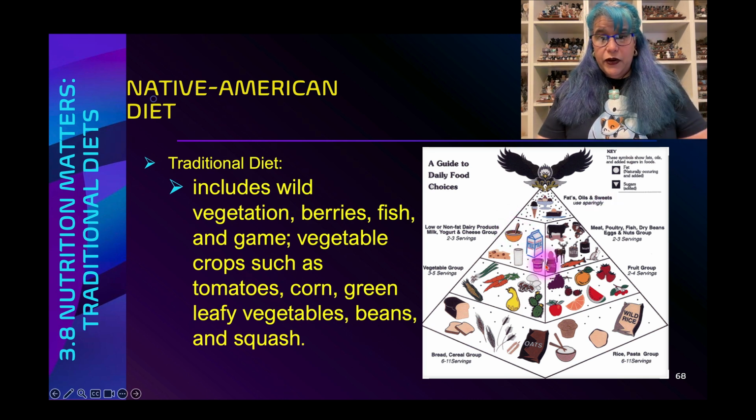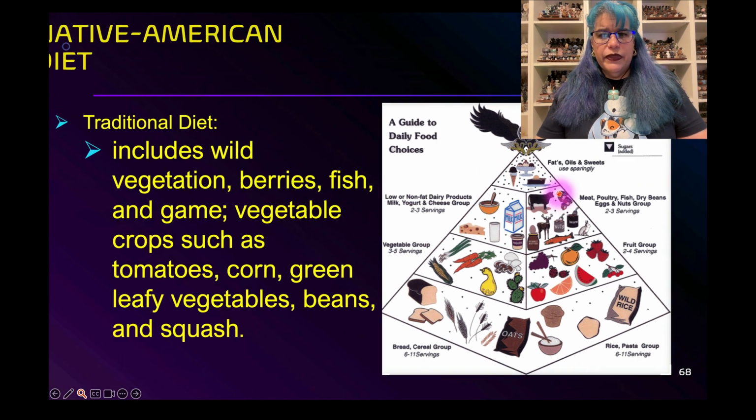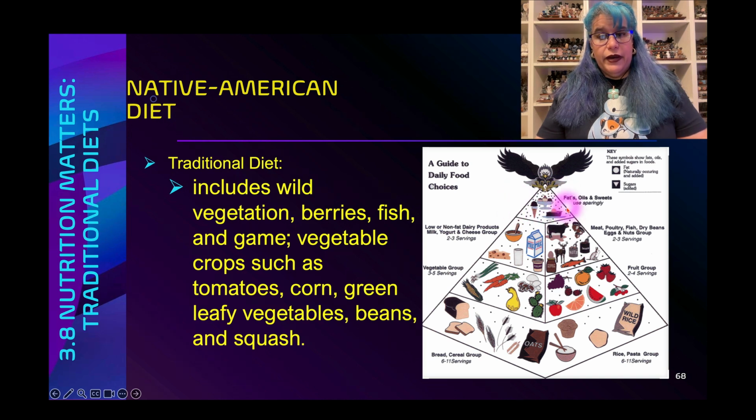And again, if you look at the pyramid, we've got vegetables, we've got fruits, we've got grains, we've got milk, no fat dairy products, yogurt, milk, cheese. We've got meat. And if you'll notice, we have deer in here and fish. So it's not just beef, chicken, fish. We've got rabbit as well. We've got the beans, nuts, peanut butter, even acorns. And of course, at the very top, sparingly, you use fats, oils, and sweets.